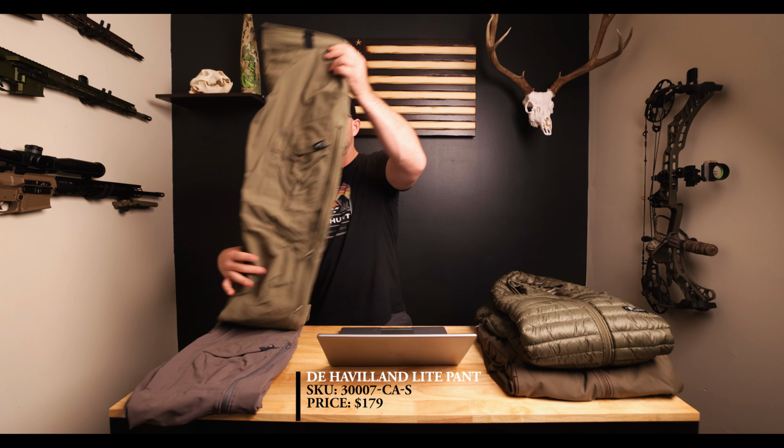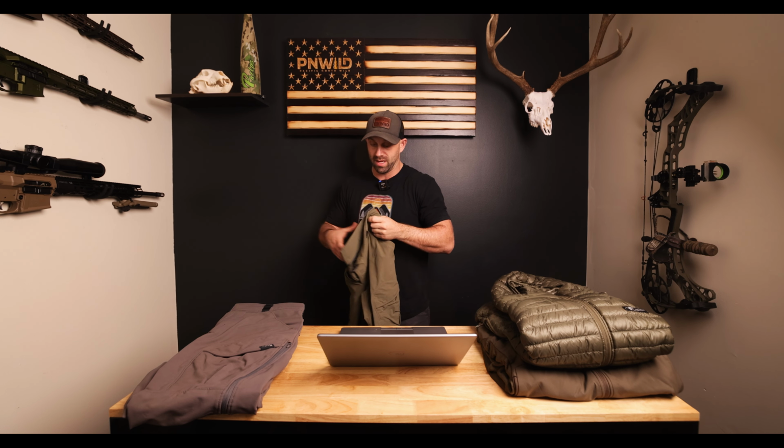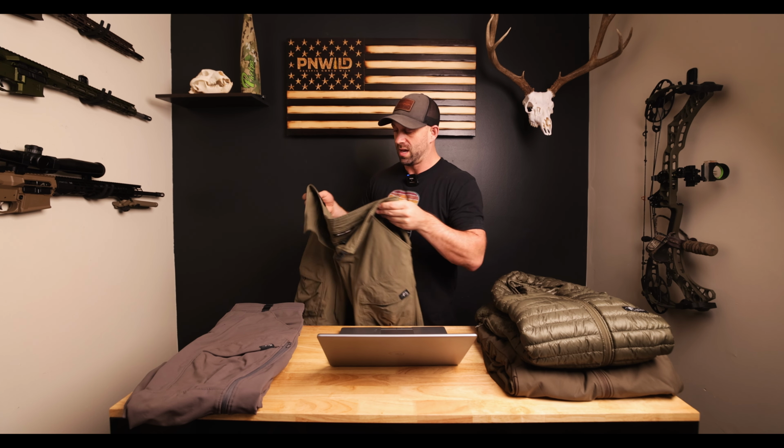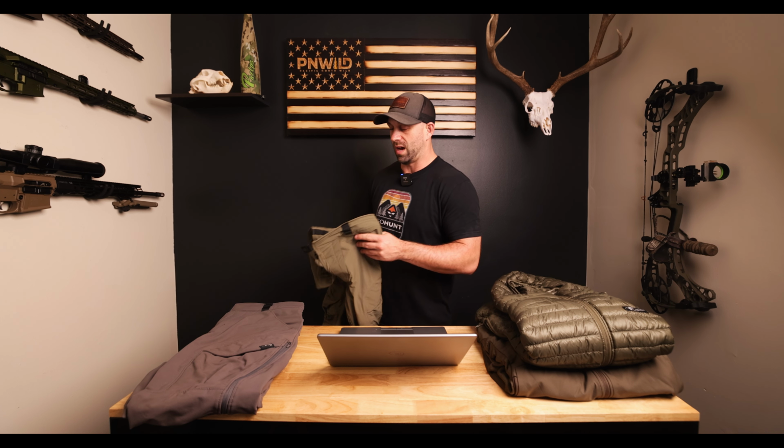So I have two pairs of pants from Stone Glacier. I have the de Havilland Light, and then I have the full de Havilland pant. This one right here is the Light. This is in the fern color, so it's kind of their green. I really like the color on these. I think it works really well here in Washington in the Northwest. I really like running solids, especially for pants. I just like the look of them better.